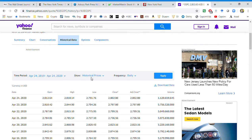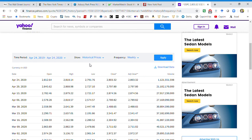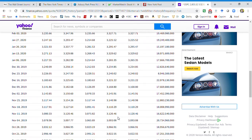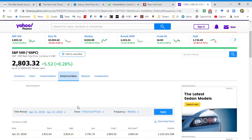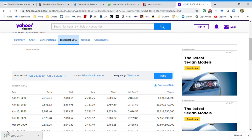You could change the time period. You could change the prices. You could change the frequency. We can look at it on a weekly basis. Let's call it up on a weekly basis. We'll apply it. So that's Ford per week. I mean, that's the S&P per week. I'm sorry. And then you can download the data, and you can manipulate it in programs such as R and Stata, and they will give you commands to download the Stata directly. You do have to manipulate it and clean it up like any other time you download data, but at least it's available.